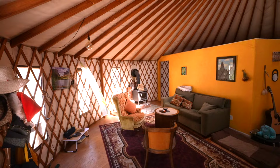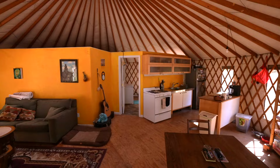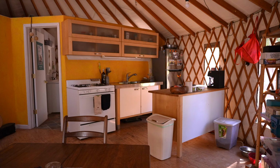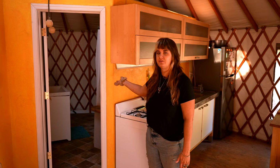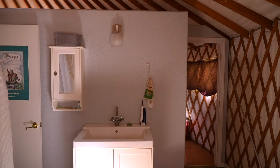So welcome inside another 30-foot yurt. It gives you a nice example of the multiple ways that you could use this space. And we have another kitchen space over here. Again, it's quite open and lovely and enough space for one or two people to really enjoy themselves here. Yeah, and back here, there's a bathroom with a shower as well. I did a little bit of work on it myself and built the shower out.